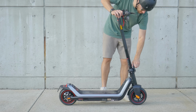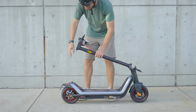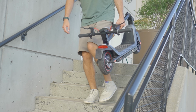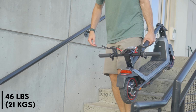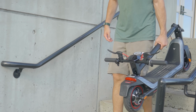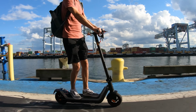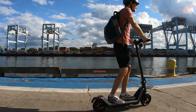For folding and carrying, the mechanism is well made and easy to operate. The rear latch locks in easily with a button to release. For the weight, it comes in at 46 pounds, which is pretty heavy, so you're not going to want to carry it very far. And while that is a little heavier than other scooters, that's because of its build quality and material, and you're going to get significantly more range from the bigger battery.